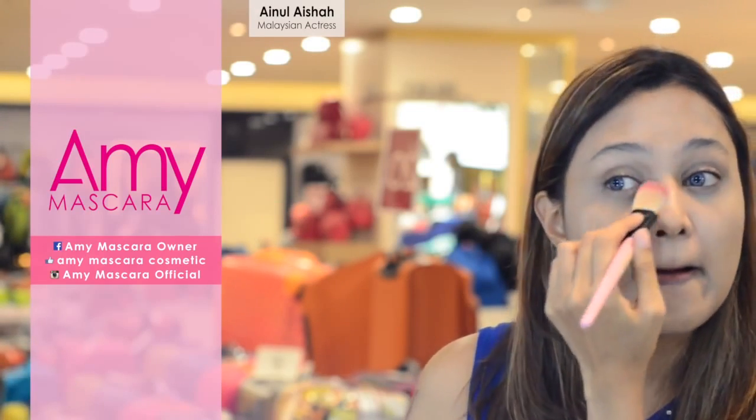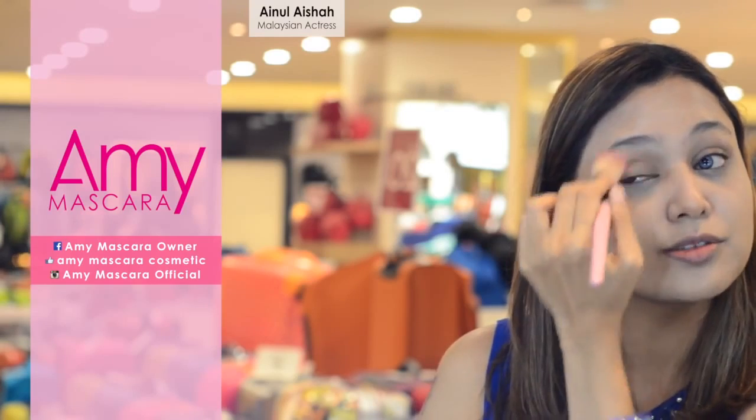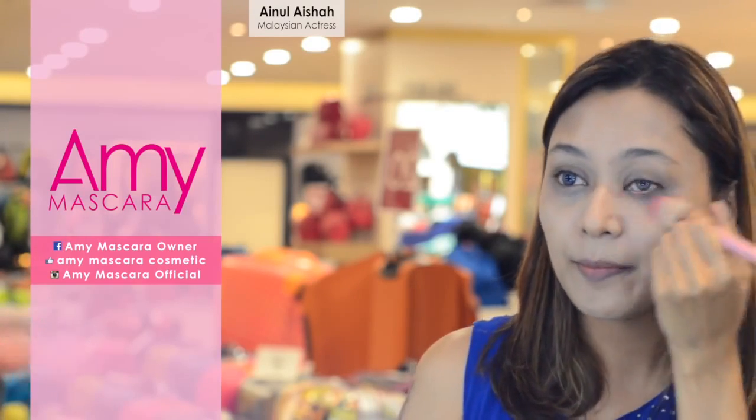So I'm gonna waterkan. See? Even though my skin is tan, walaupun lepas pakai BB cream ni, dia nampak sekata. Bau dia pun best. Bau dia wangi. Okay. So, tanpa buang masa lepas dah siap pakai BB cream ni, I terus nak apply.